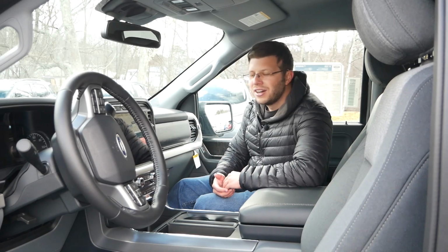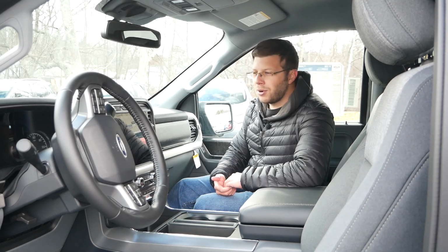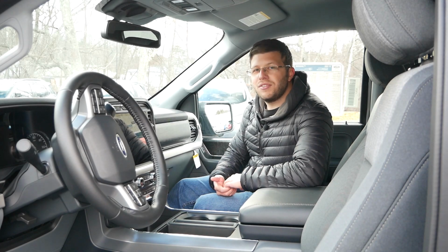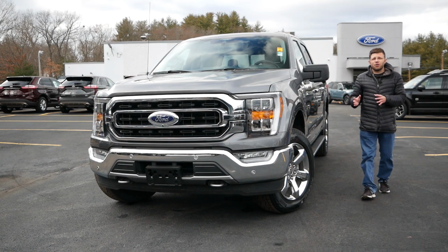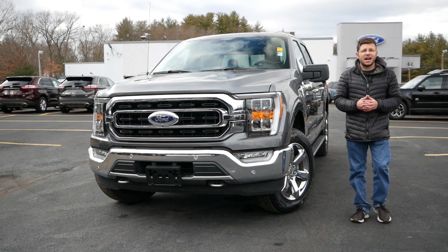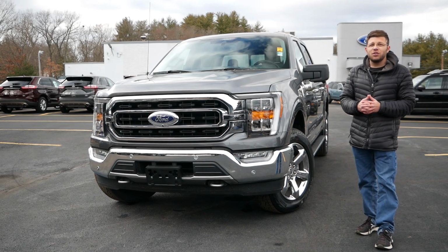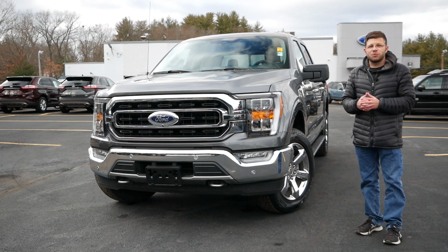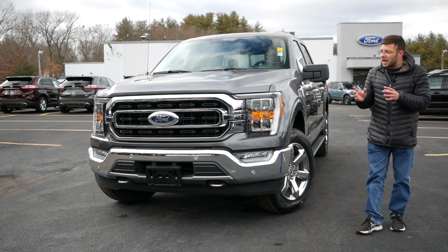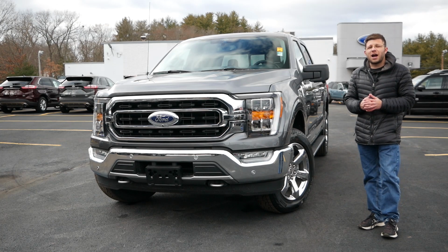Usually pickup trucks are gas guzzlers powered by V8s, and they're not the most efficient on the market. However, this F-150 is definitely going to change the game. Ford claims you can go 700 miles on a full tank with the F-150 hybrid, which I think is really impressive. Especially if you are going to be using this pickup truck for longer road trips. Maybe you're going to the mountains this time of year to ski and snowboard, or you're going to be doing longer road trips with the family. But either way, the F-150 is making a great case for itself to be the next vehicle in your driveway.